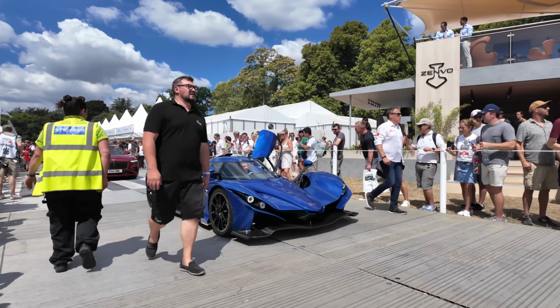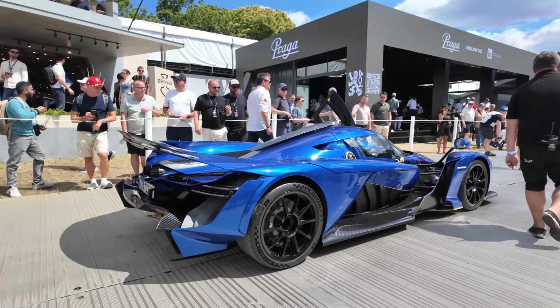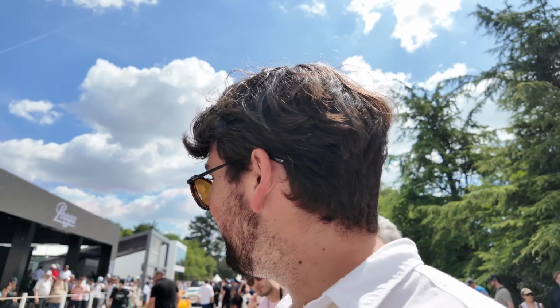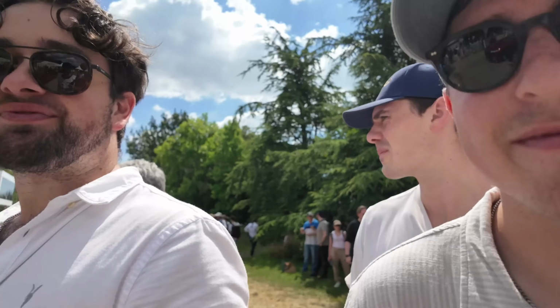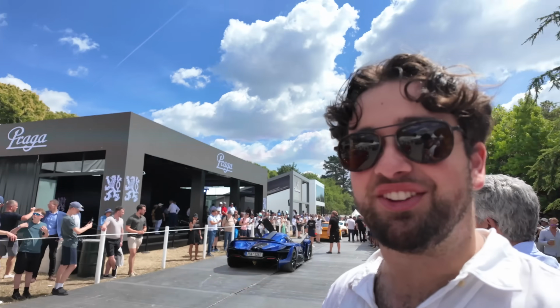And then the Praga coming through. It's a wild looking car. Kind of reminds me of the Valkyrie, just not quite as attractive. I can agree with that. It's just kind of like an ugly Valkyrie. Yeah, a little bit. Cool though. Cheaper at all? Oh yeah, I think so. But it's got a Nissan GTR motor, that's why it sounds like that. I was gonna say it sounds like a GTR.